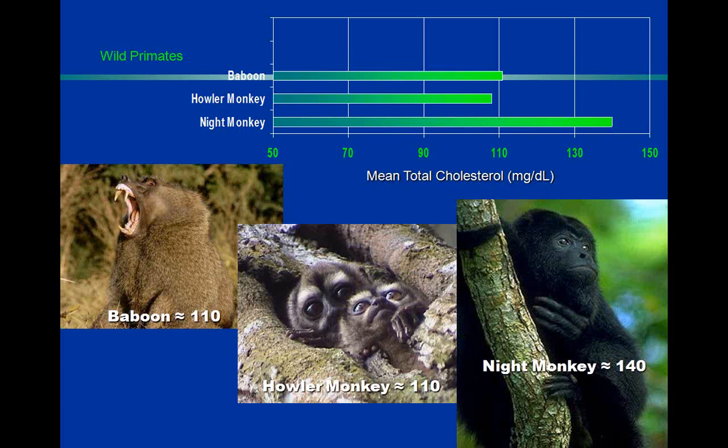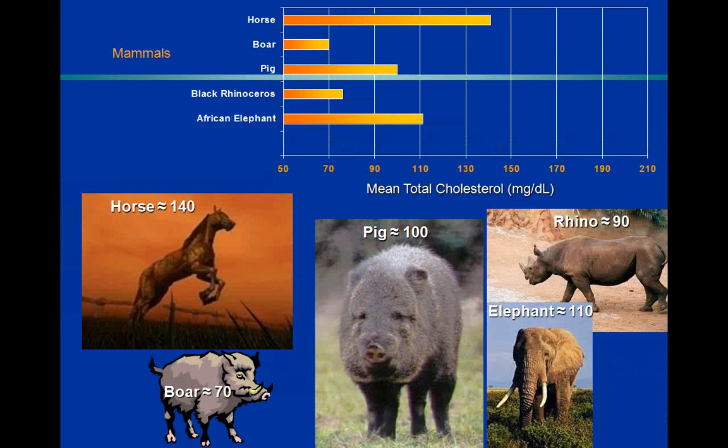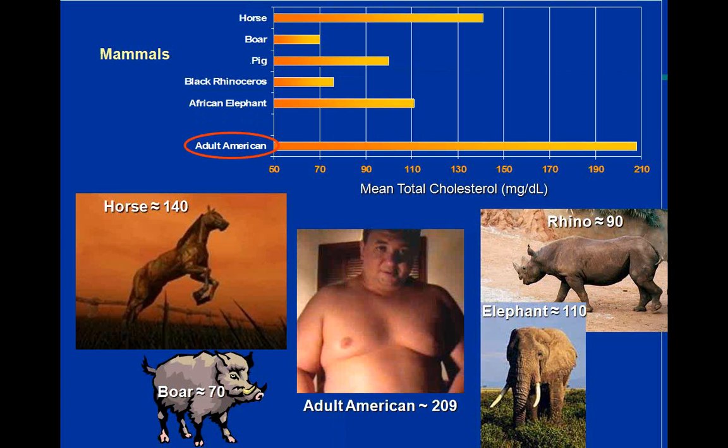Wild primates, total cholesterol 110 for the baboon, the monkeys 110 and 140. And then if we look at some animals that I would consider to have weight issues, that eat what they're genetically designed to eat off the land, the pig comes in with a total cholesterol, again, not LDL, of 100. The rhino comes in at 90, the elephant 110, and the horse is 140. And the adult American comes in at an average of about 210 or 209. So again, if we can just live how we're genetically designed to live, lean proteins, fruit and vegetables, exercise every day, our cholesterol would be much better. So it's not that we recommend lower is better just because it's better.